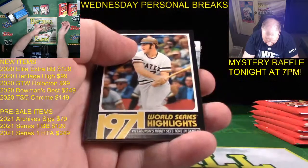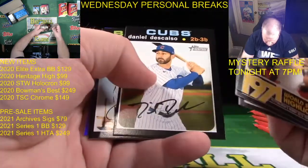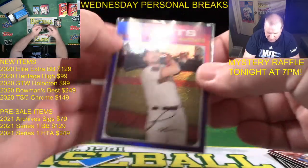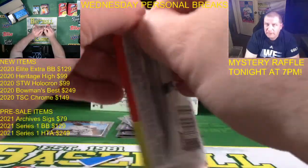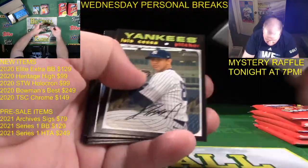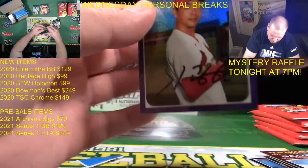World Series highlights: Pittsburgh's Robbie sets the tone in game five. Chase Fairbanks, Gratterall, and Hunter Pence. The newly retired Hunter Pence. One of my favorite guys of all time. Love that guy. Even when he was in Houston and Philadelphia, I always had an appreciation for Hunter Pence. Dozier. Great O'Grady got another no-no for Verlander and Kwang Hung Kim, rookie purple.